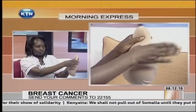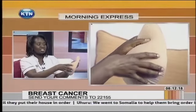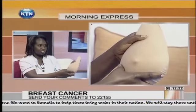Then just around here, as you move upwards, you've got the axilla. And under the axilla, we have some lymph nodes that also connect from the axilla to the breast tissue. So you have to really bear in mind that you're not just doing it on the breast, but you're also going to look at the areas around the breast, which is very important. That is something we normally emphasize.